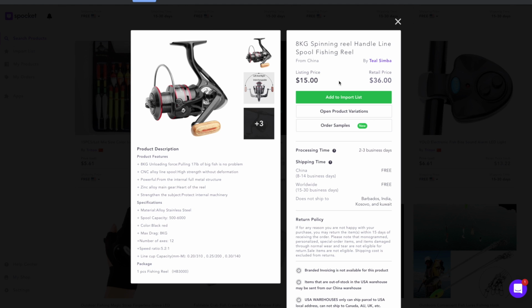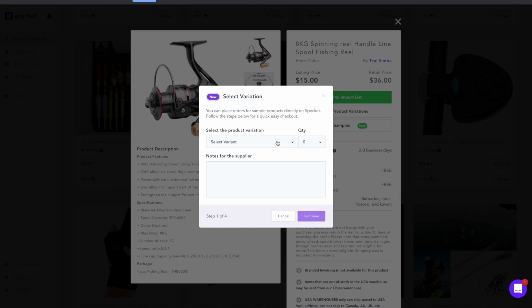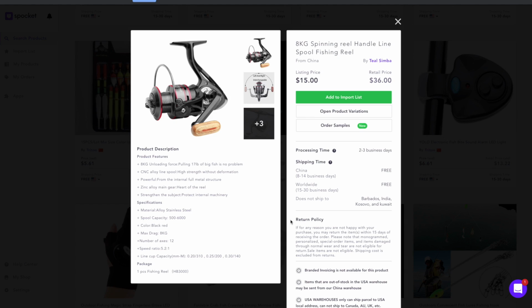And a common problem that a lot of dropshippers face is the quality of the products that they're ordering. So usually when you go from AliExpress, you don't know what you're getting, and once you start, you're just shipping it to your customers, and chances are they could be receiving a low quality product. What Spocket gives you is the option to order samples. You can go ahead and order a sample, you put how many you want, you select the variant, select the quality, you leave a note, boom, you hit continue, and you follow through the steps. This will give you the opportunity to see the product in hand and test it out before actually selling it.